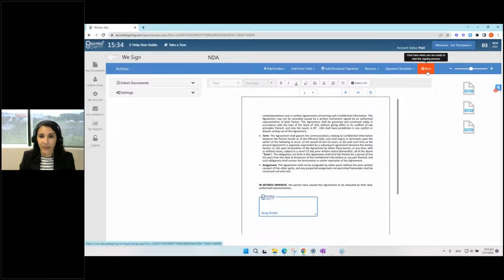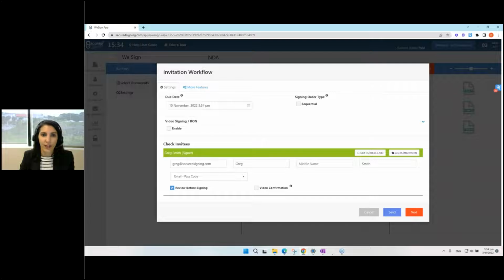So if you've got new policies that you need updated, that would be a good use case for that. So once you've tagged the document, and you can add as many invitees, we have no limit to the number of invitees or signatures that you can add to a document, you would click next and move on to the final stage of the preparation, which is the workflow. The workflow essentially controls the experience of the signers once you hit the send button. What you see in here will depend on your enterprise or account settings.